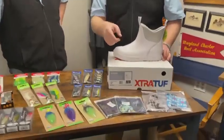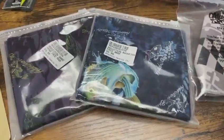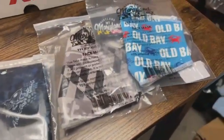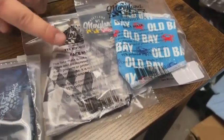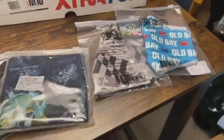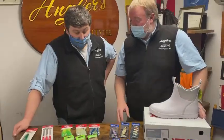We got some sun masks in, which is nice, the little gators. So we got some from Addiction Baits. We got some that have striped bass on them, some that have snake heads on them, kind of covering some different fishing there. And then from Maryland, more face masks. That's right. Old Bay, and then the black and white Maryland flag. That's a pretty cool looking mask. Oh, Maryland, my Maryland. They never let us down. So let's move right into lures.